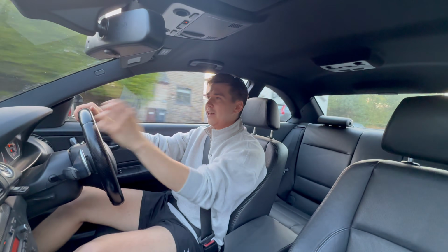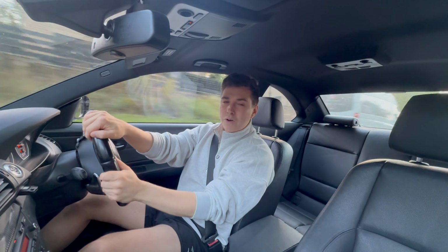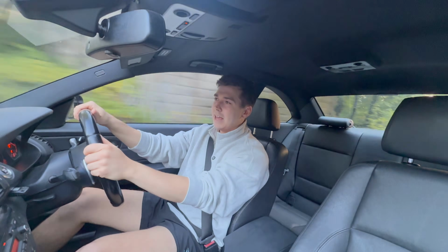So if engine output and soundtrack are important to you, then the box is well and truly ticked with the N55 in this.